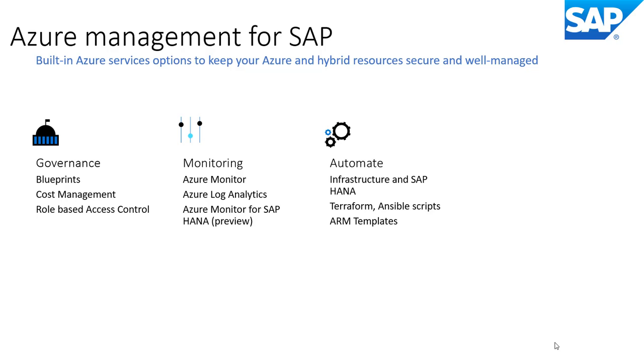Also automate infrastructure and SAP HANA solutions with Terraform, with Ansible scripts, with ARM templates. And data protection with Azure Backup for SAP HANA, or partner solutions like Commvault are also available on Azure for SAP solutions.